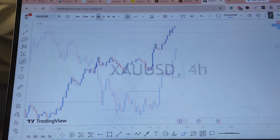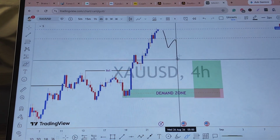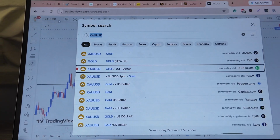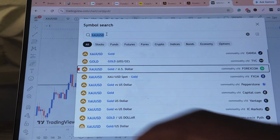So for gold, my expectation is that we should be seeing a pullback this week before we can see the bullish momentum continuing for the price to test higher levels. That is it for gold.